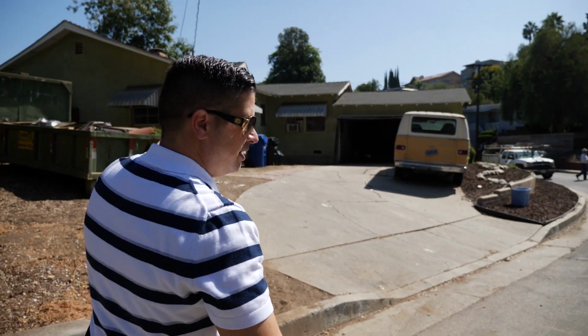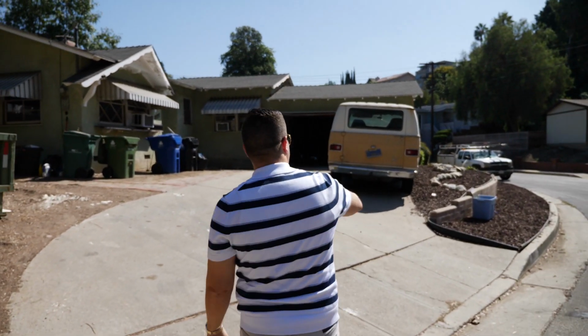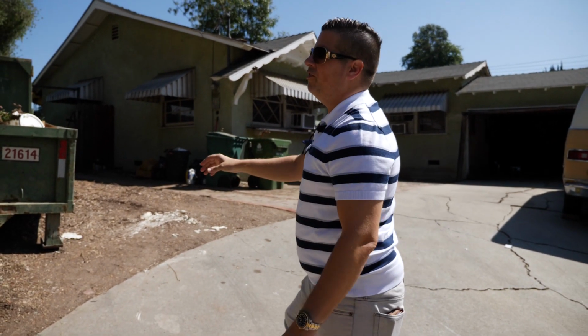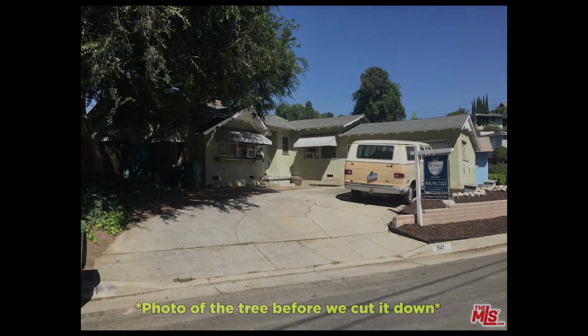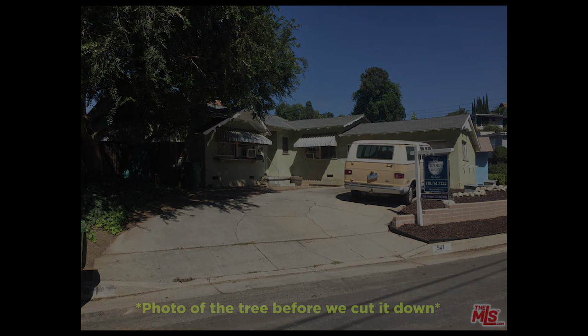So as you can see, the seller still hasn't got all their stuff out. That car is sitting over there. There's one of my guys over there. Now, one of the things that they did get done during the 2 weeks that the seller stayed in here, there was a big tree over here. We got rid of that tree, so it really opened up this area, made it look a lot bigger.